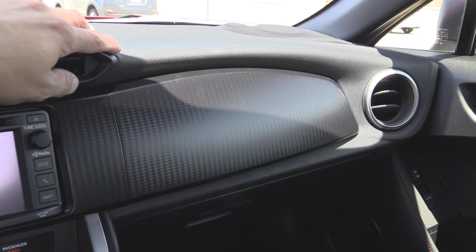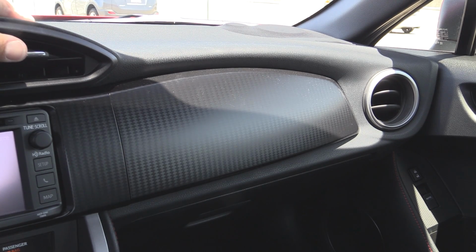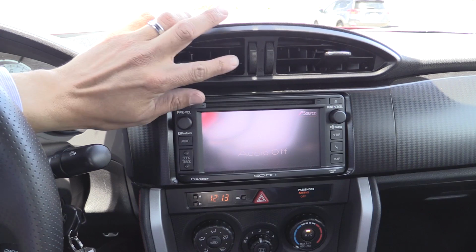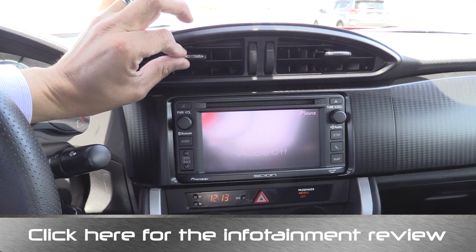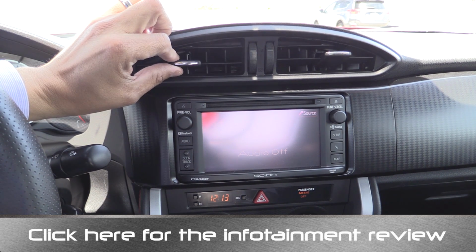The dashboard is a soft touch injection molded dashboard. It is kind of rubbery in appearance and rubbery in texture. This makes it very easy to clean. Unfortunately, it does collect dust relatively easily. Moving over to the center of the dashboard, we have these two air vents right in the middle. These open and close with these knobs right here, and only the center vane moves the air around. It's not quite as effective as it would be if it had multiple vanes to direct the air.